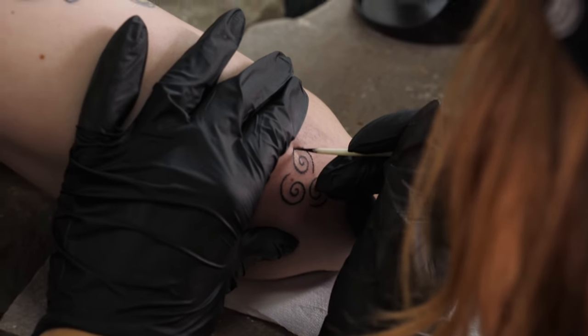So it felt about like getting poked with a sewing needle. It hurt a lot less than going to the doctor and getting a shot or something like that.